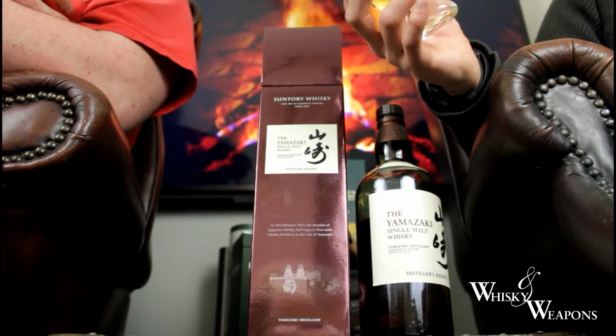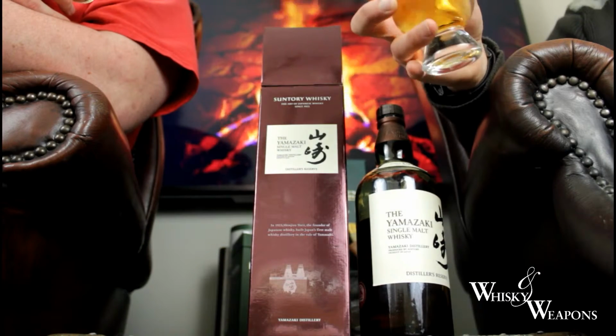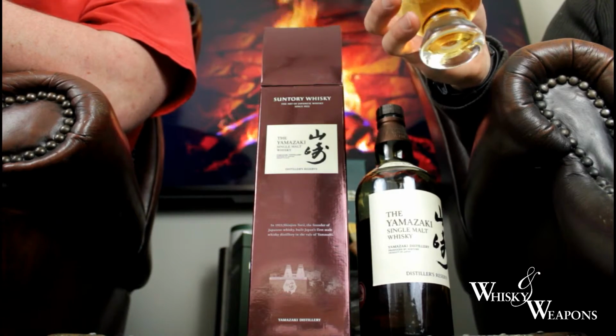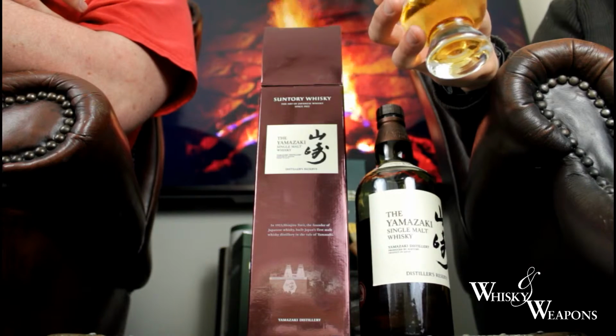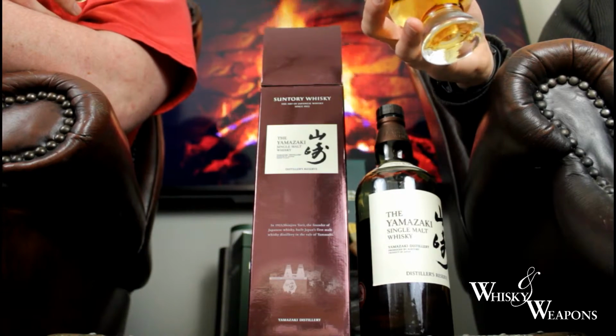Every little taste there. Get a peach note there. Like a white peach, I was going to say. Exactly, yeah. Not too tart. Very, very subtle. At the end, you're getting that oaky note as well, with a bit of spice.